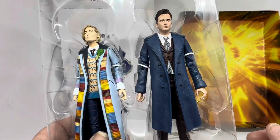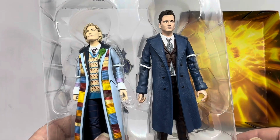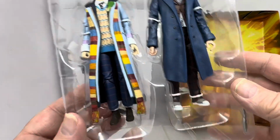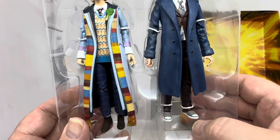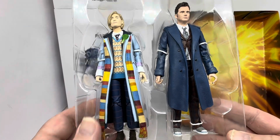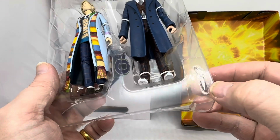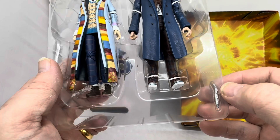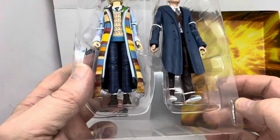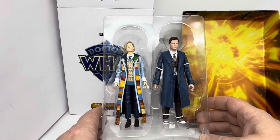Which was pretty much almost the clothes that he wore at the end of his tenure, although his coat is blue and he was wearing a grey one at the end of that. But other than that, all his clothing is pretty much the same, even his Converse that he was known for as the 10th Doctor. And you also get obviously the 13th Doctor's sonic screwdriver, which is just on the corner there, which either of them can hold. Their hands are in that position where they can hold anything. So an absolutely fantastic set of figures.